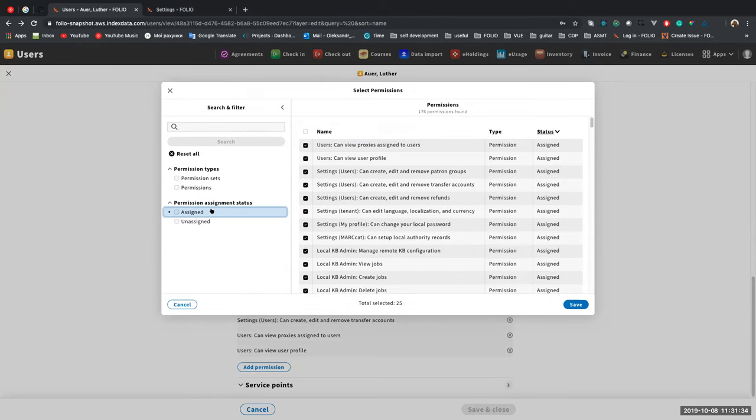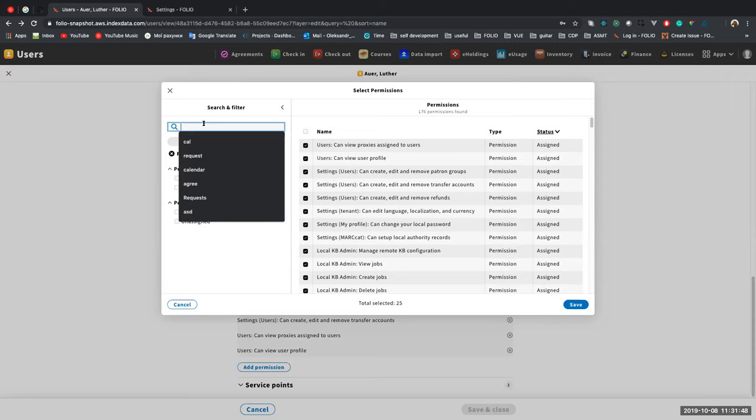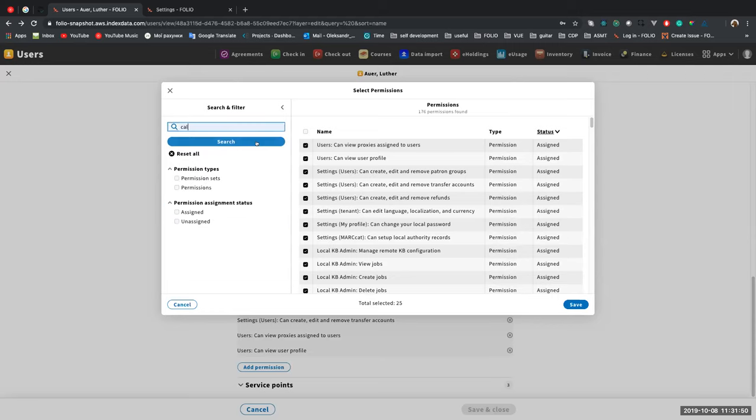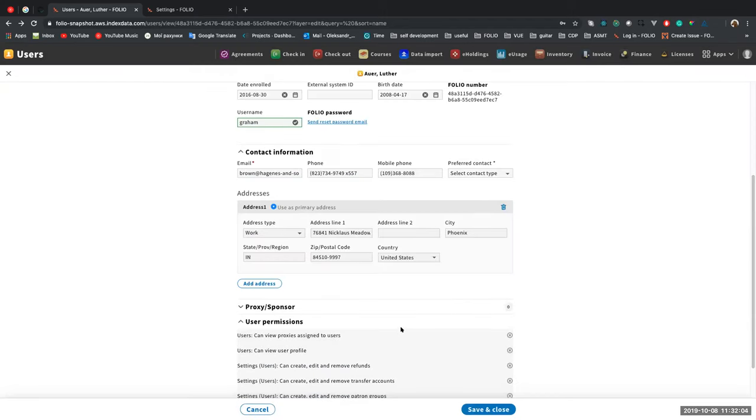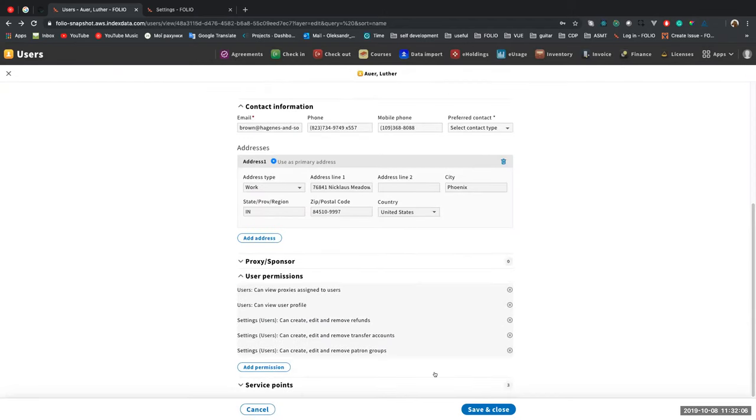I want to mention that permission sets are created by user, and just permissions are created by system. Also, we can search permissions by display name, and we can assign and unassign permissions, all of them. So basically, that's it. Let's proceed with saving.